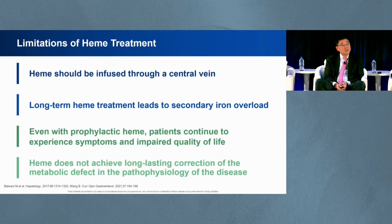There are some limitations of heme treatment and some precautions that need to be taken. Heme can cause peripheral thrombophlebitis, so we recommend that it be infused through a central vein. Mixing it with albumin also decreases that risk, and we also recommend doing it that way. Obviously, as this audience knows, heme contains high amounts of iron, so long-term treatment with heme will lead to secondary iron overload, which needs to be monitored and can be treated with therapeutic phlebotomies if needed.